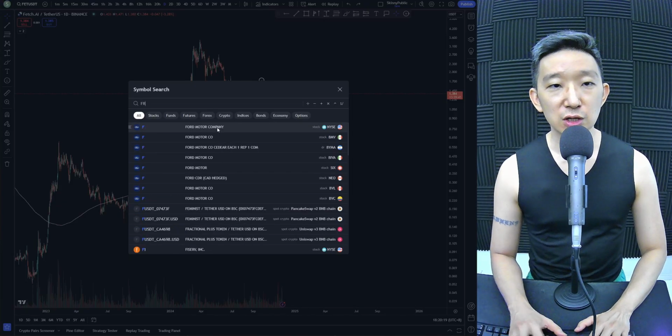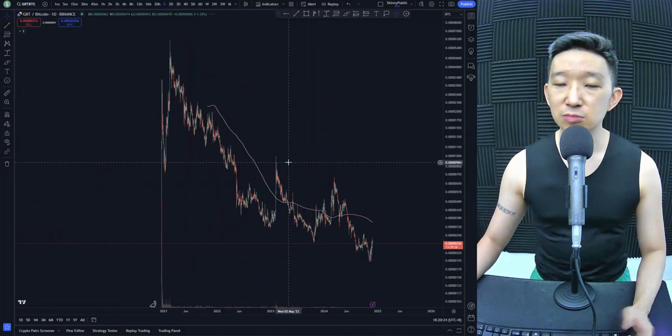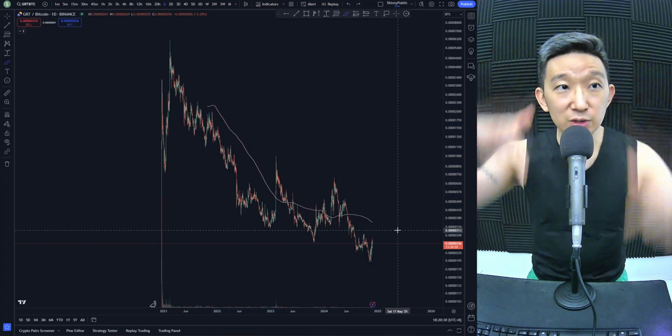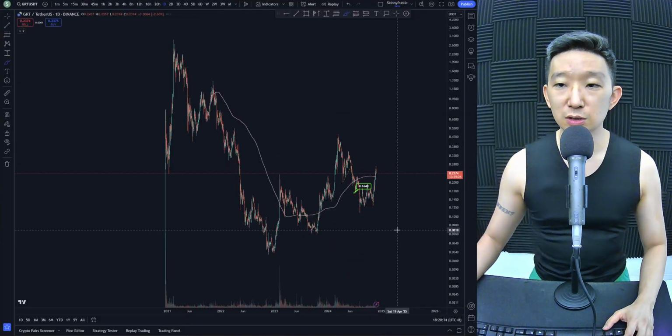The Graph, GRT. Against BTC, The Graph is just down, down, down. Again, as long as we're under the skinny pink line, we remain with our bearish bias for GRT. Against USD, GRT is okay.